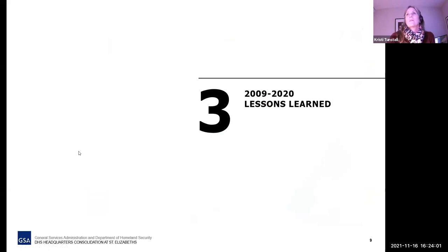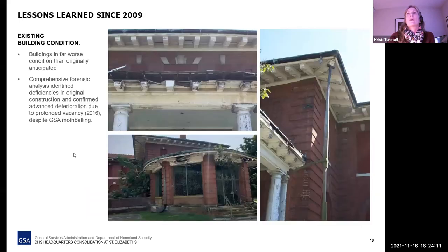So the lessons learned. The original master plan was approved in 2009. We've had 11 years of development, and we've learned a lot, and that will influence what I'll show you for the 2020 master plan. So first and foremost, the existing building condition. Unfortunately, as we got into rehab and adaptive reuse of some of the existing buildings, we discovered they are actually in far worse condition than was initially anticipated. While they had been mothballed, in some cases some of these buildings have been vacant for upwards of 40 years. And then they also had a number of deficiencies due to the original construction. So voids, limited wall thickness, insufficient structural capacity, things like that.